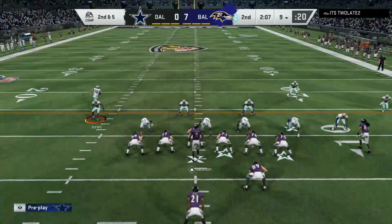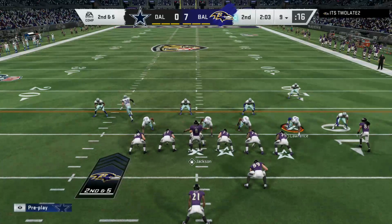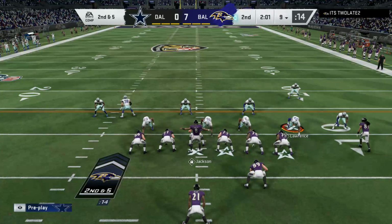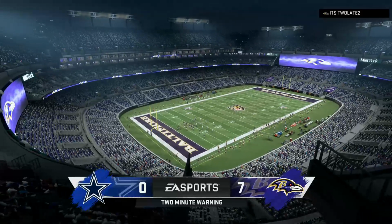After the pickup of 5, here's 2nd and 5. Check 24. Check 24. 2 minutes on the clock, second quarter, 7-0 ball game.